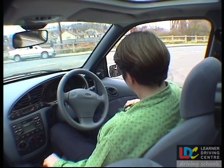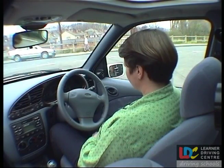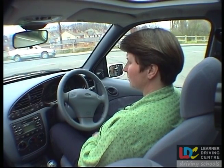So if you want to wind your window back up now so that we don't get too cold. That's it. Good. Is there anything you want to ask me about signals before we move on? No, I think I'm okay.